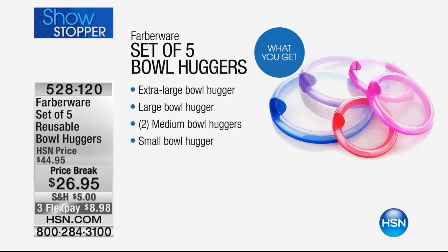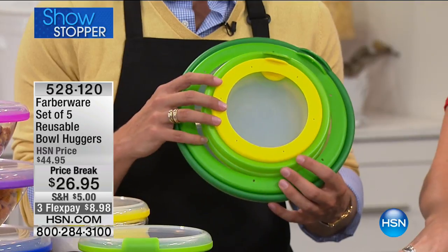It is 5 reusable over and over again. No more cling wrap, no more tin foil, no more messy plastic baggies. You can reuse these and wash them time and time again.